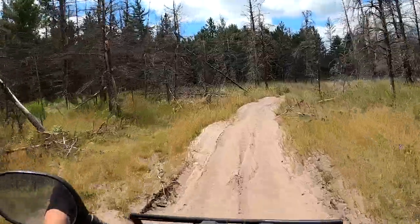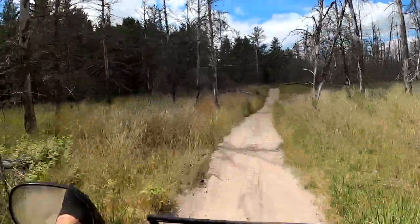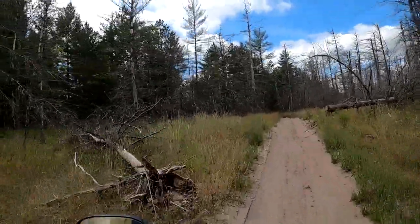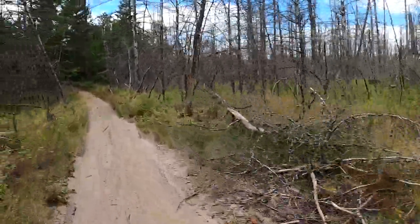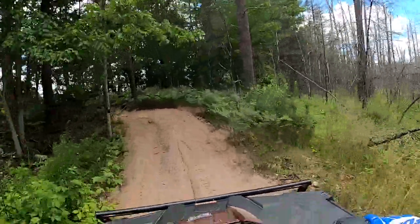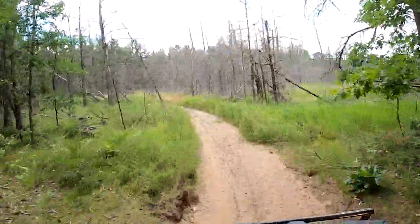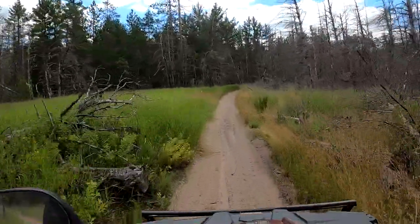So dirt bikes, ATVs, and even side-by-sides that are at 50 inches, the trail side-by-sides can ride on these, no problem. See how this is all pretty well dead trees here. This was flooded out a few years ago. Completely flooded. I believe the county came in, or DNR County, and there was a beaver dam here. And it was almost a small lake, a big pond. And it just flooded out. You couldn't ride this part of the trail.